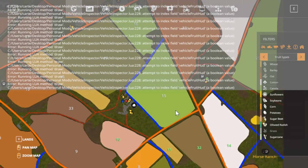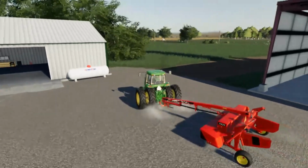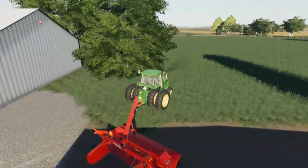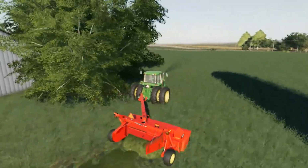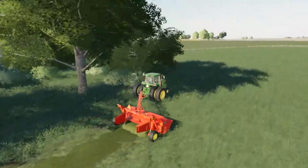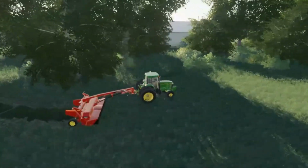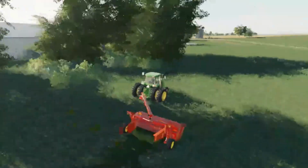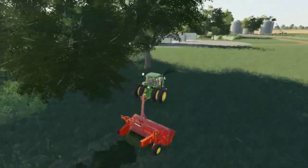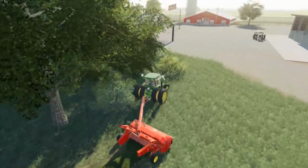Check. We do. We own this field here. So, get down mowing. Start mowing. Get it started up here. Get around the outside. Not too worried about getting up real close to everything, just make it as easy as possible. May honestly just do this whole field and time lapse part of it.